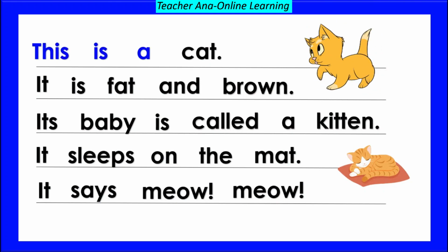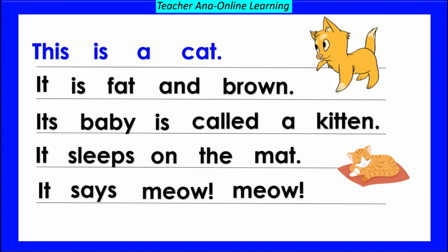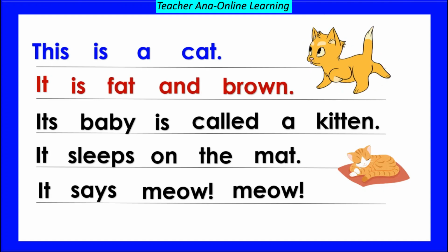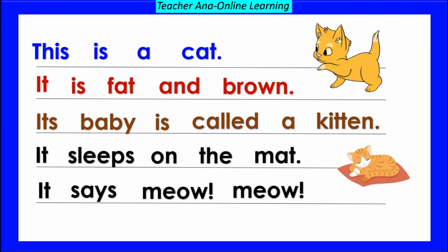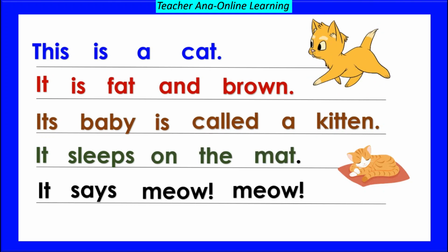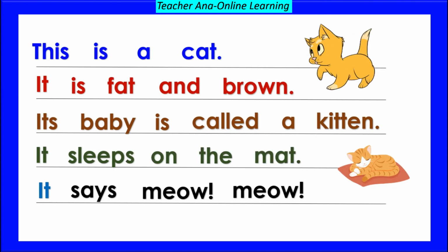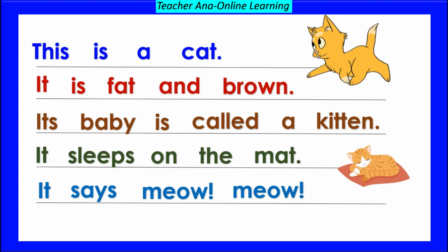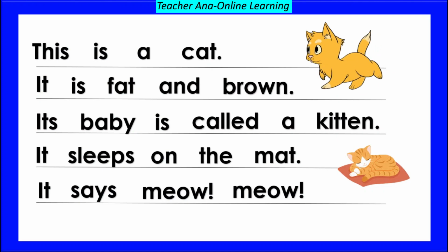This is a cat. It is fat and brown. Its baby is called a kitten. It sleeps on the mat. It says meow, meow. Children, it's your turn.